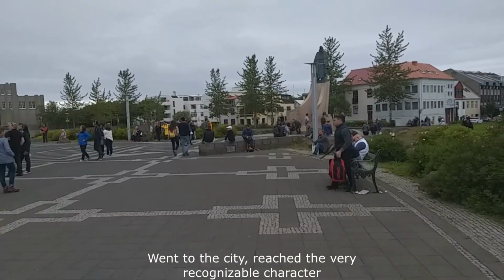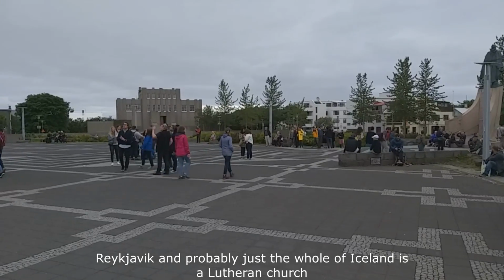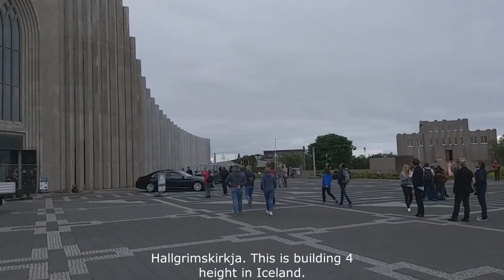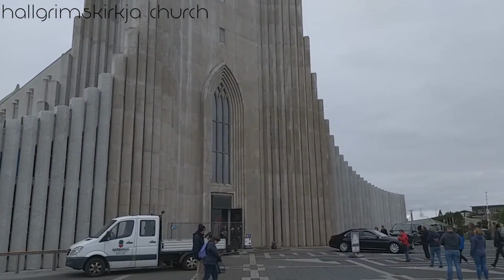Went to the city, reached the very recognizable symbol of Reykjavik, and probably of the whole of Iceland, the Lutheran church, Hallgrímskirkja. This is the tallest building in Iceland. The church is named after the poet and spiritual leader Hallgrímur Pétursson.